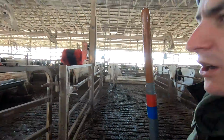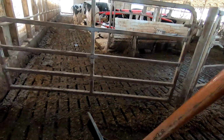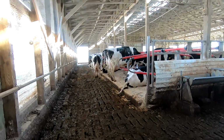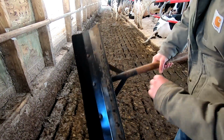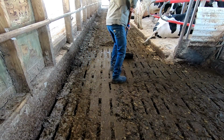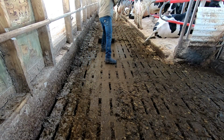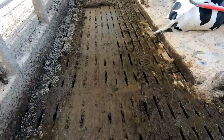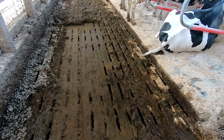So before I chase that cow over to the trailer, I was just gonna take the scraper and show you kind of the job that the robot does. Just so you can see the difference. It just has a scraper blade on it, similar to this. That's basically the job that it was doing.